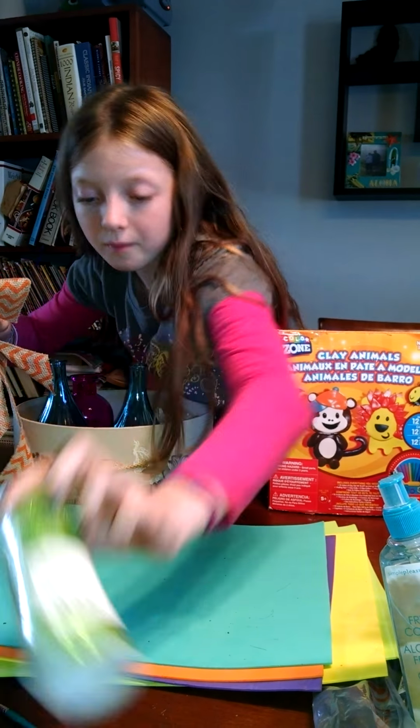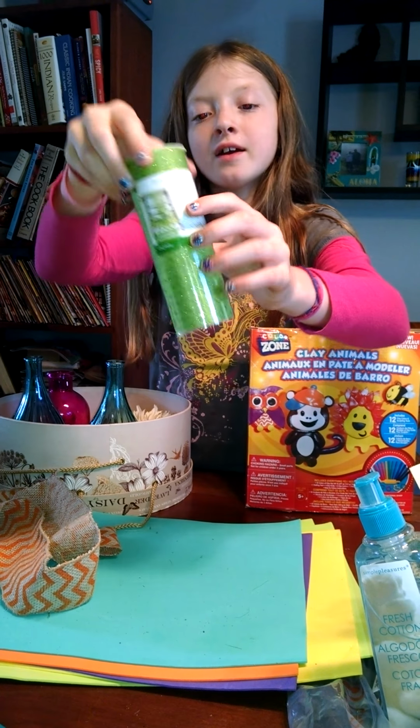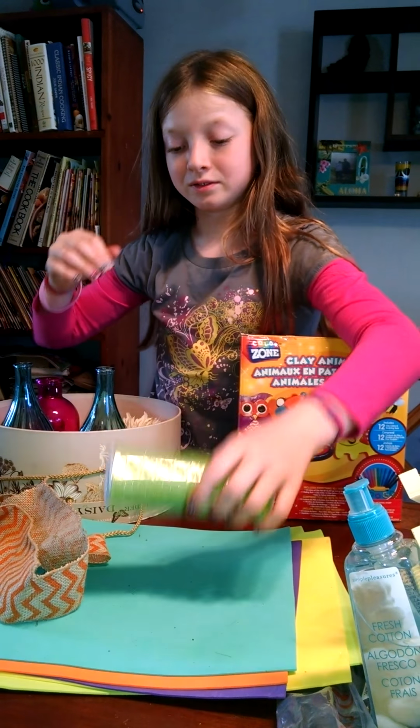Then we have another one, to make a book. Very pretty. They got rid of it because it had a little crack. Oh no.